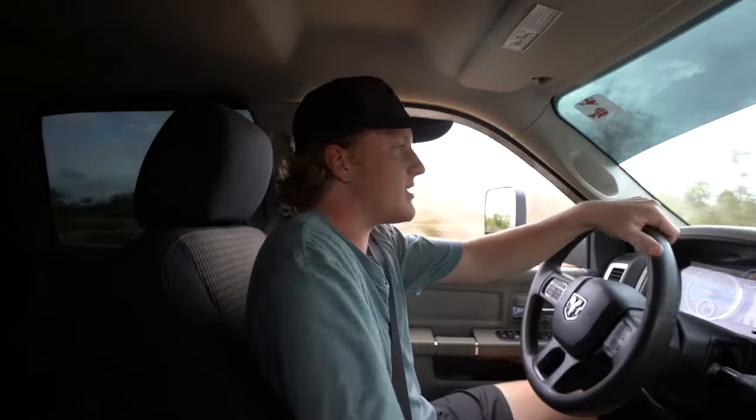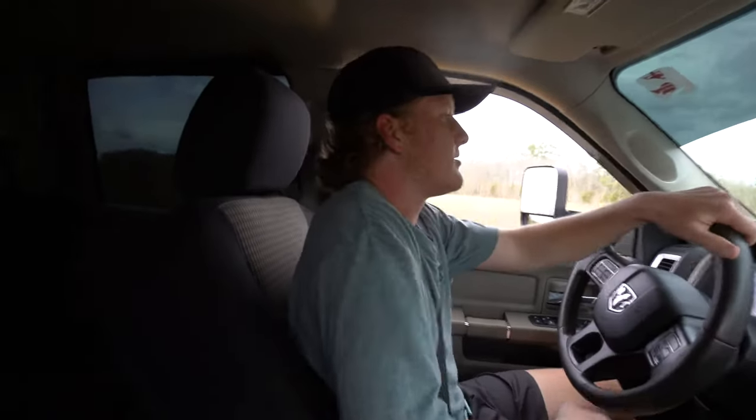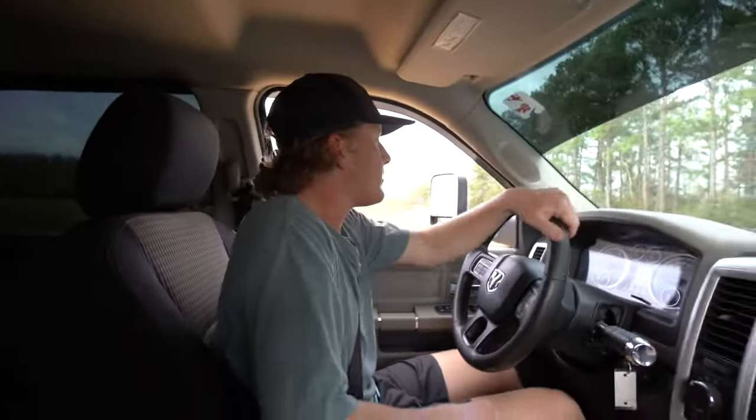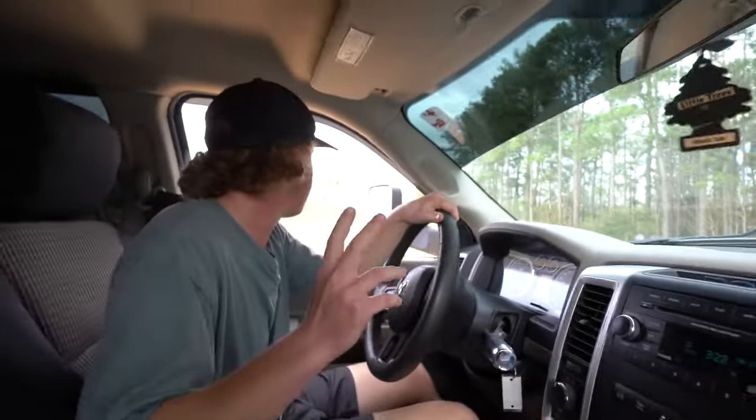But, I mean, carpet's nice. Got a couple rips in the seats, but it's a farm truck. It was used a lot. Old pawpaw truck, you know what I mean? But yeah, we're going to drive this thing. We're gonna give her a little gas at some point.